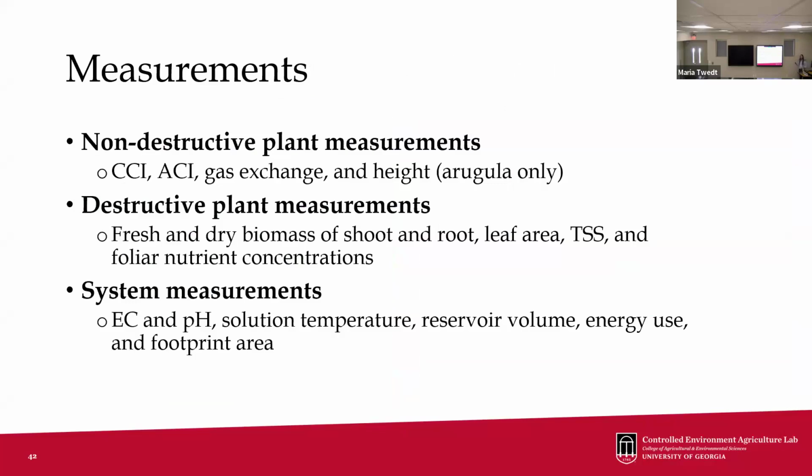So we had non-destructive measurements, height, chlorophyll, anthocyanin, destructive plant measurements, all the standard stuff, and then system measurements as well. Very similar to the last one with the addition of solution temperature. So I had heard from one of our industry supporters that his system, the vertical system, tended to reduce solution temperature. So I decided to install thermocouples and use a data logger to automatically monitor solution temperature throughout the experiment.